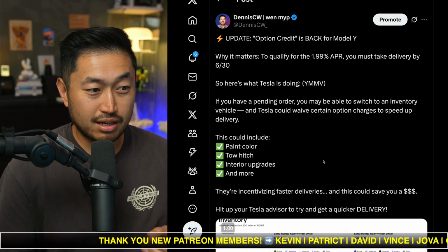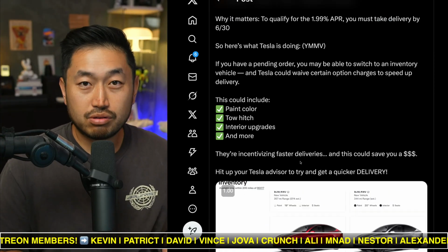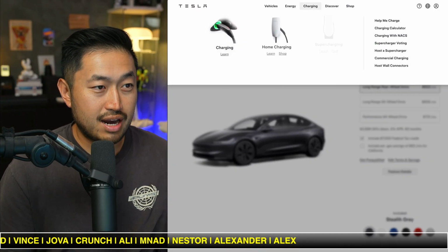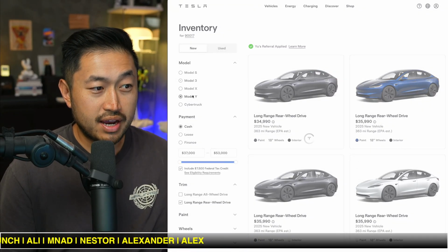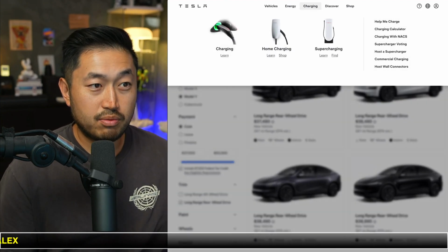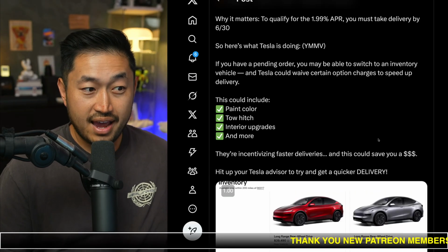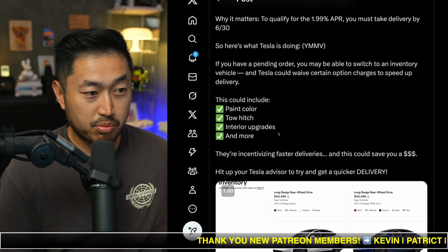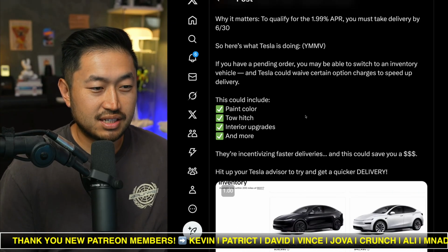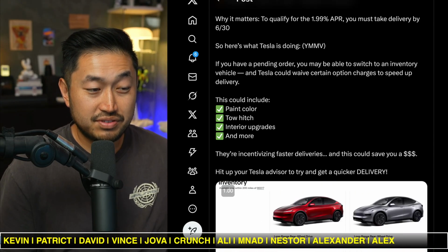So what happens is that Tesla will start to waive certain options on the vehicle. So let's say you're in a Stealth Gray Model Y, like a base one, with no extra options or added features at all. And you find one in inventory, but it's white or it's red, and maybe it's $1,000, $1,500 more than your current build. Well, Tesla will then give you an option credit to try and switch, and that could be paint color, tow hitch, interior upgrades like white or black, or even maybe some other things. But really, the max we've seen is like $1,000 to $2,000. Wheels may be another one as well, but really there can be a lot of different options out there.